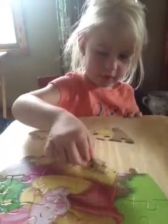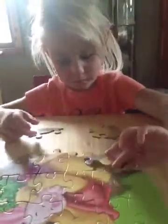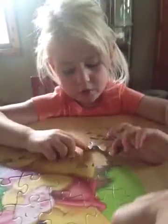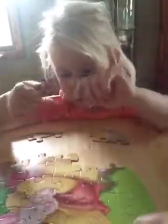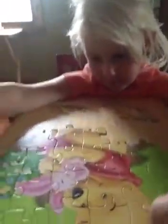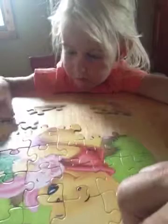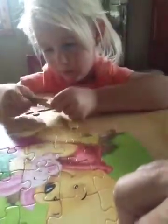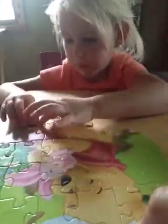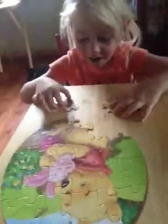3 more pieces. This might go right here. Now some of this. Does it have any pink on it? Yeah, it does. We'll find some place where it's supposed to have pink. How about right here? Well, we already have a piece for there. Maybe right here because it has a little bit of pink. You did it! You found that piece.